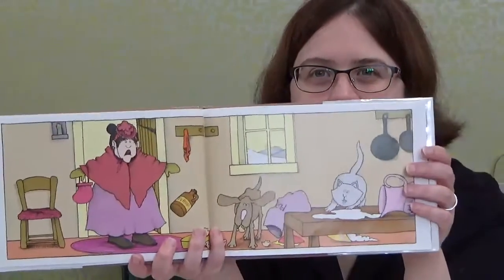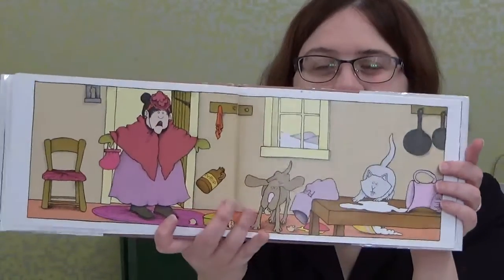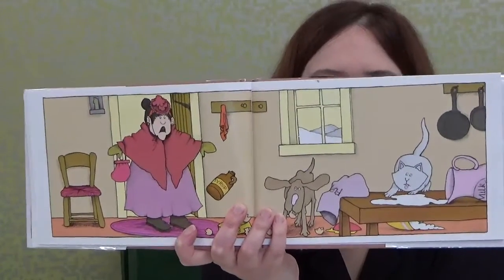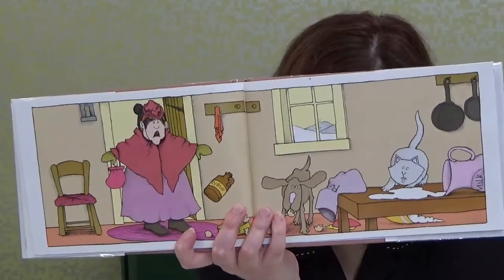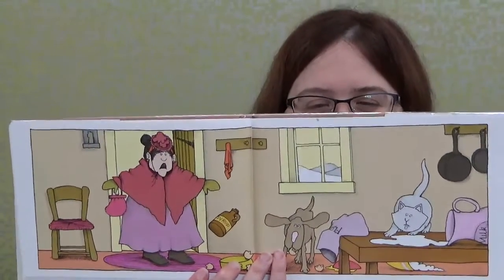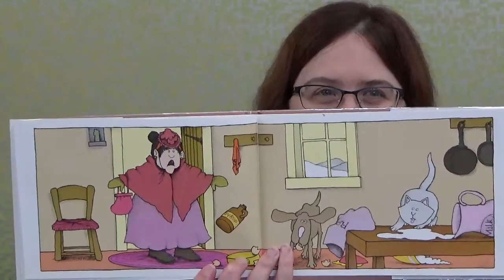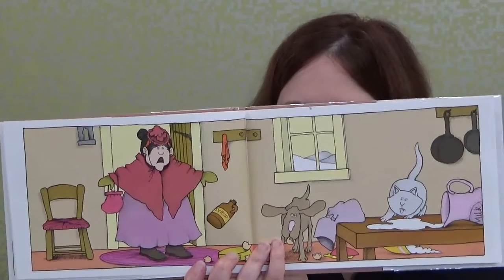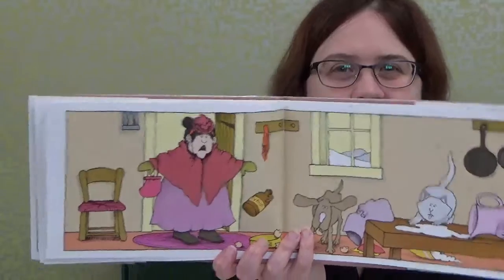Uh-oh! She came home, and her dog and her cat were a little bit bored and decided to play. But guess what happened? Looks like all the milk spilt and the butter spilt and the flour spilt and the eggs broke. Oh no! That's not fun. You think the lady's gonna get her pancakes now? Oh.